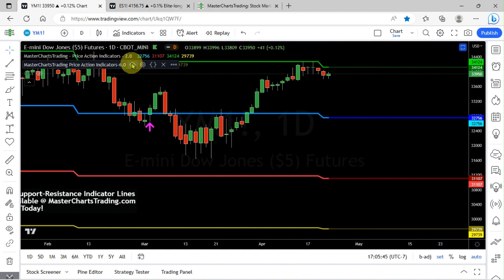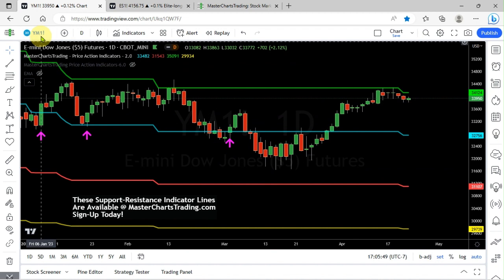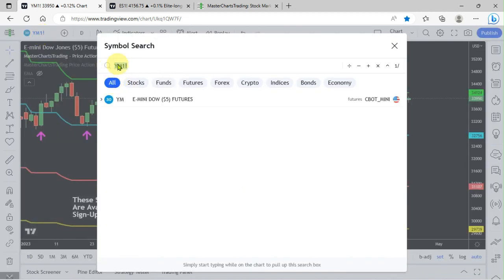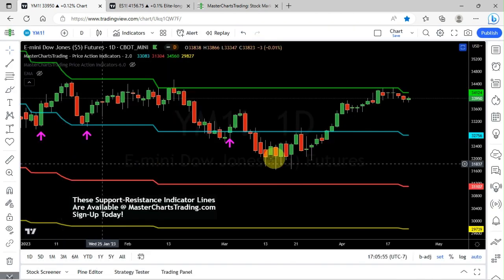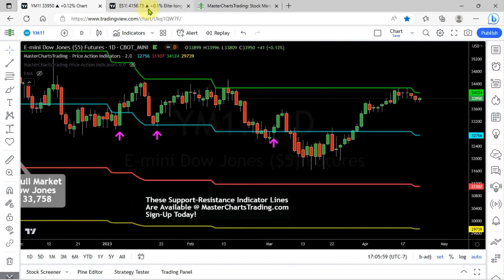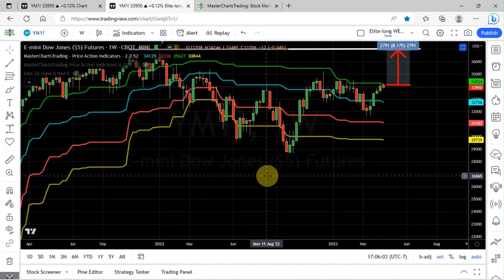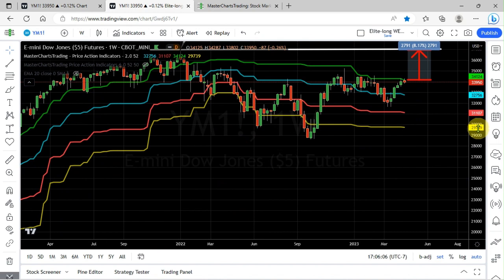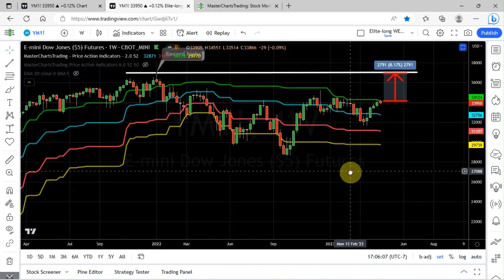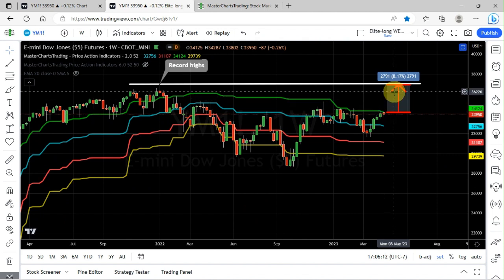Looking at Dow Jones, this is YM exclamation point on S&P on TradingView.com. By the way, this is called TradingView.com interface. Dow Jones, let's look at the weekly chart, longer term. Dow Jones is super close to records. We're 8% away. You see, Dow Jones is outperforming.